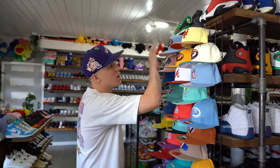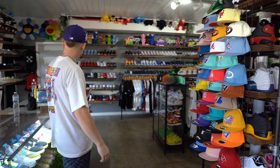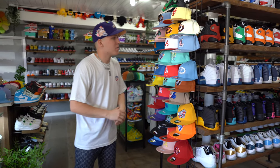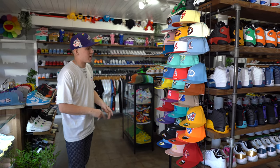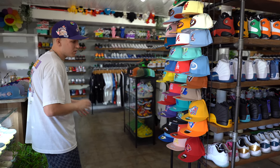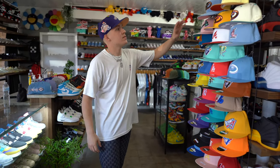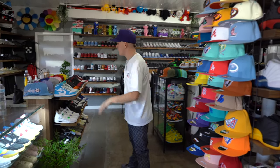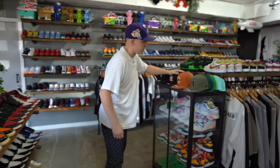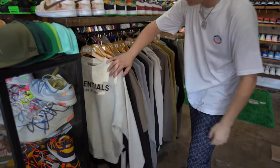And then right here is all of our hats. Well, not all of our hats. We got some right here as well as right here too. We carry a lot of hats. Hats is pretty crazy for us right now. As you guys probably know, the hat scene's going crazy with Hat Club. And then we do a lot of Sports World hats too. It's kind of like Hat Club, it's just a different company. Yeah, we got a whole bunch of hats right here, as well as right here too. And then right here.